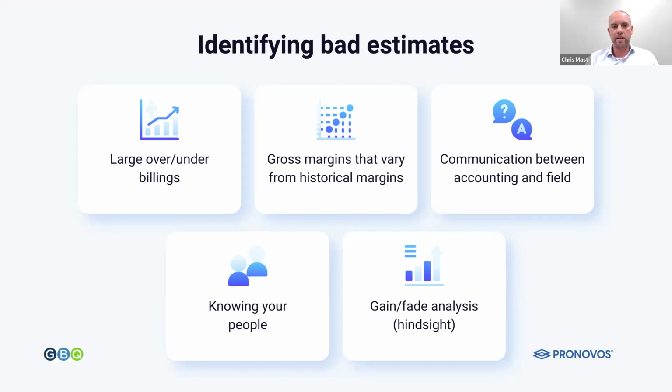Yeah. So in terms of identifying bad estimates, again, if you have access to the WIP schedule within your company, or me as an auditor, these are the things that I do to identify bad estimates. One is looking for large over and under billings and just asking why those jobs are large over and under billed can lead to a lot of comments on maybe the estimate wasn't as accurate as it should have been. If you've got gross margins that look like they're outliers compared to your typical gross margins, that could be that it's a bad estimate. One of the best things is just to have really good communication, again, between the accounting and the field. A lot of the times, the people that have the inaccurate WIP schedule that I work with is because the accounting team and the operations team are not talking.